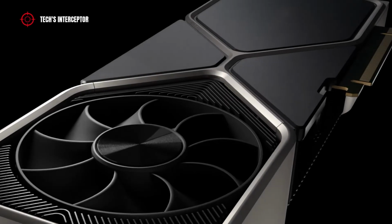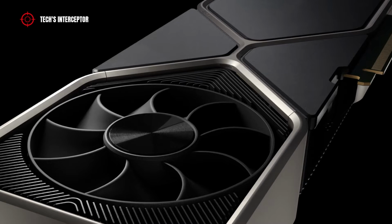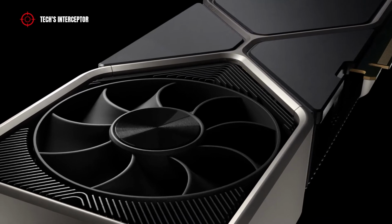Today, a new clue suggests that Nvidia is working on a new RTX 40 GPU. What will it be? Let's find out.